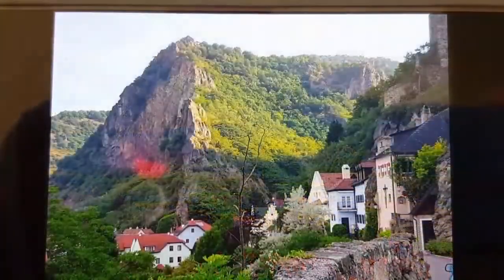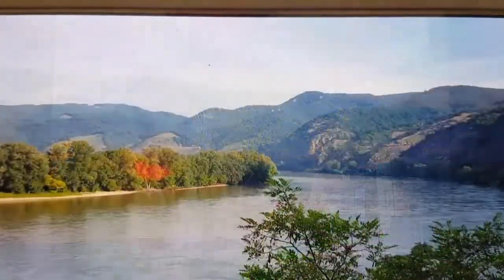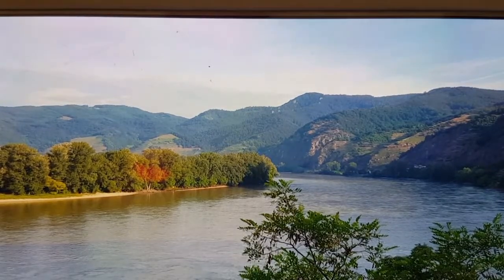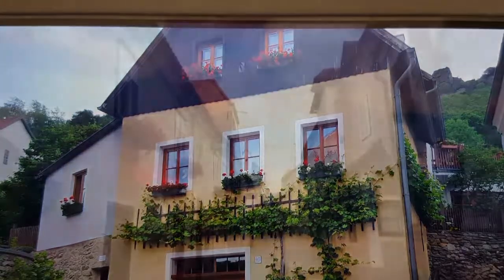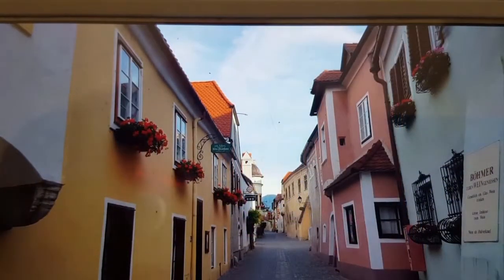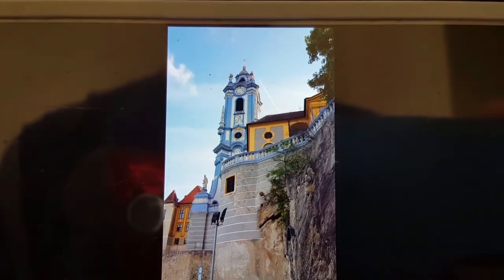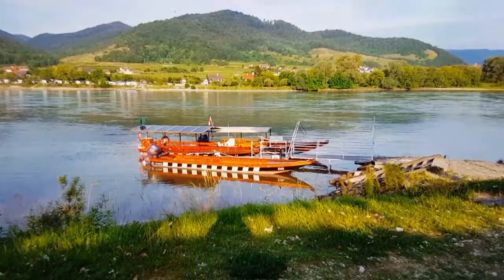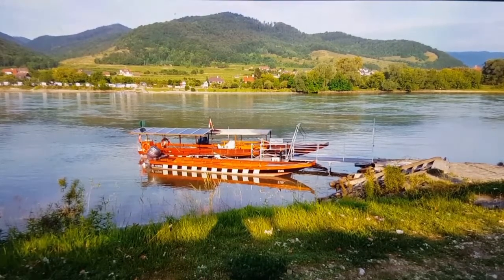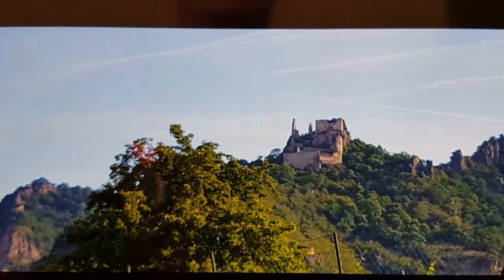Looking out at the Wachau Valley, parts of northern Austria, and the Danube River. These are just scenes along the town. It was a small town, and it was very quiet because we got there early in the morning for the hike. There's the castle at the top that I climbed to.